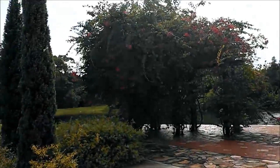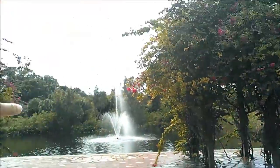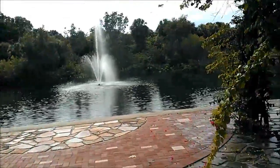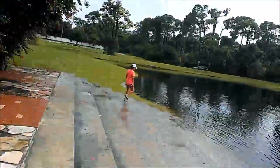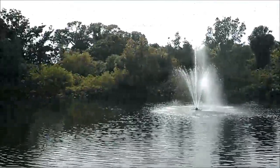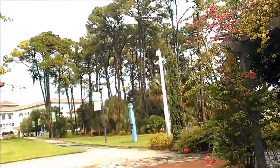Some really cool vines out here and everything. What do you call that, an arbor? Something structured that those can grow on. Those weren't quite as big last time, but they have some really nice stonework out here. You can come out on these steps. You can picture somebody doing their homework out here on these steps. These steps run right down to the water to this nice little pond out here. Very pretty. So we're going to walk up and show you what some of the other parts of the campus look like up there.